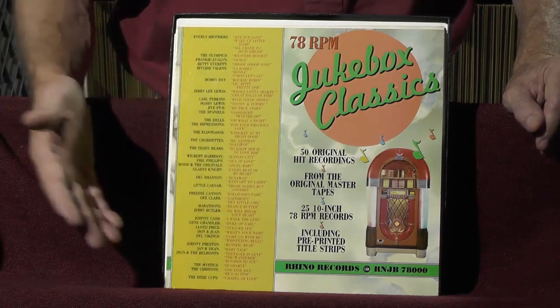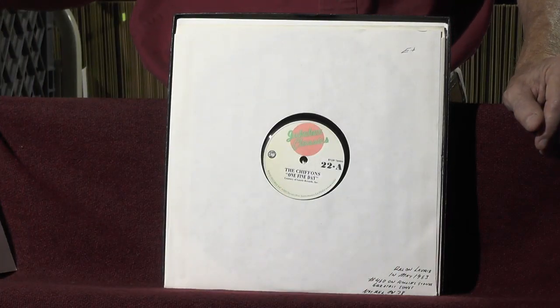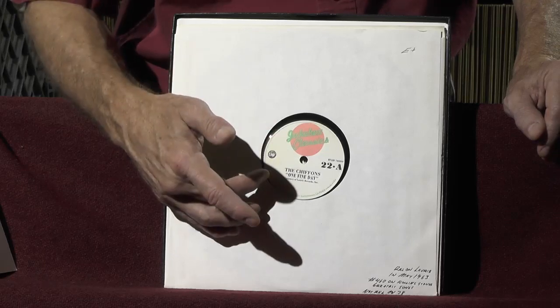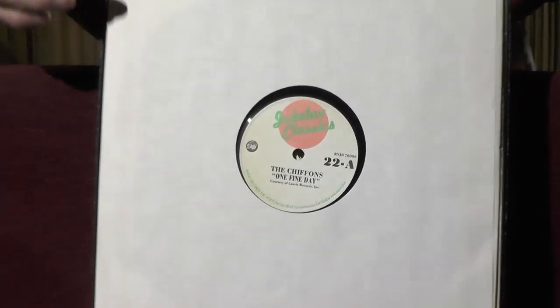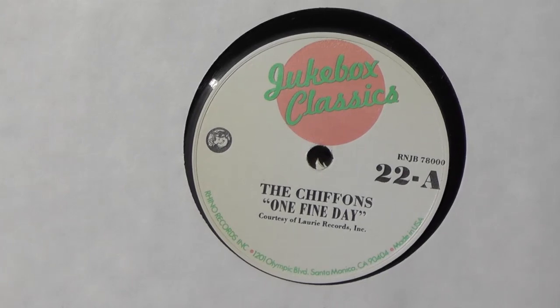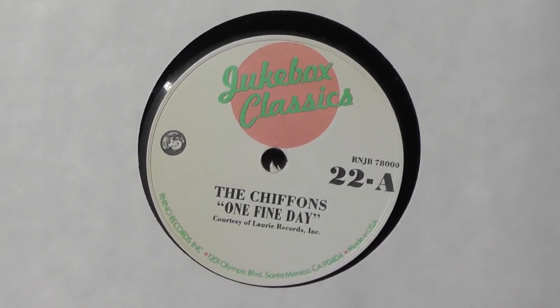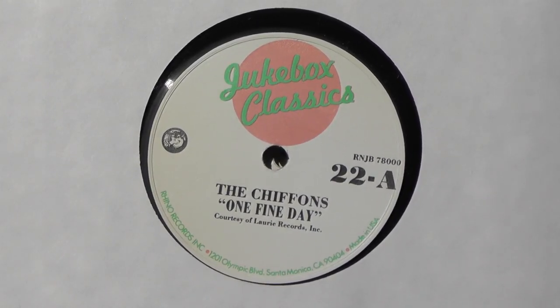Anyway, you can of course pause your screen and go over that, but this is the way they look, and this is the record that we played, the Jukebox Classics, the Chiffons, One Fine Day. We chose this record to play, and it's not the only one like it. There are others, but we chose it because this was never issued on 78. This came out in 1963. So it would only have been available as a 45 or on an LP. So, you know, kind of cool to be able to get something, a really great record, which that is.